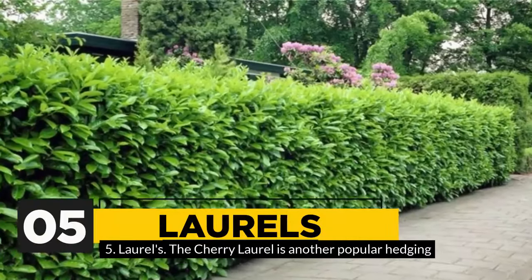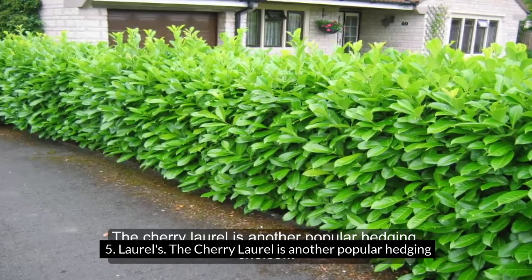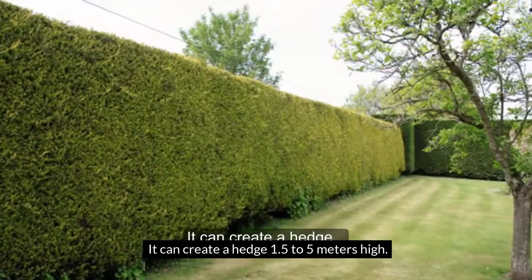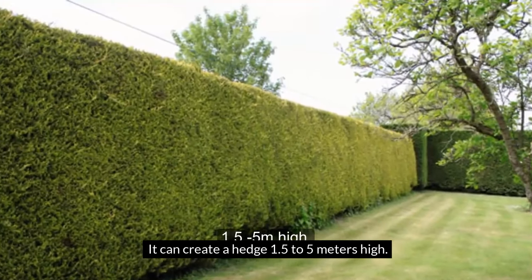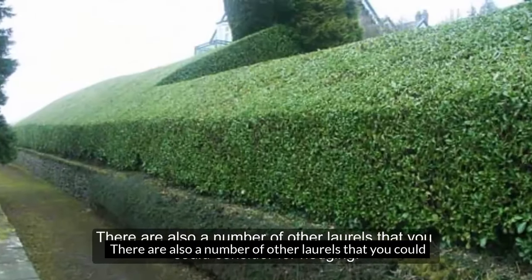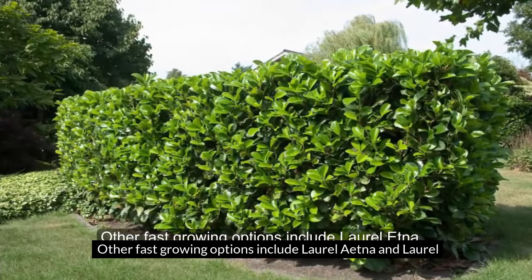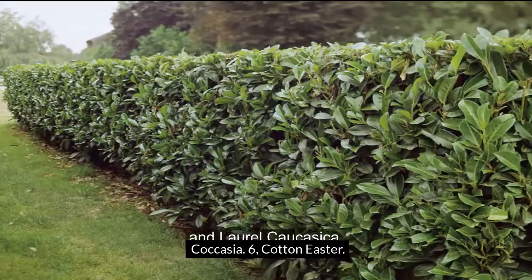5. Laurels. The cherry laurel is another popular hedging choice and is another fast-growing option. It can create a hedge 1.5 to 5 meters high. There are also a number of other laurels that you could consider for hedging. Other fast-growing options include Laurel Etna and Laurel Caucasica.